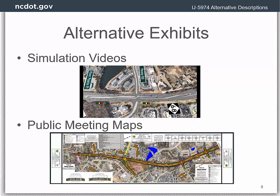Simulations showing traffic operations are available for each alternative on the webpage. Traffic shown is a projection of the 2025 traffic volumes. Public meeting maps are also available on the webpage that show the current design alternatives.